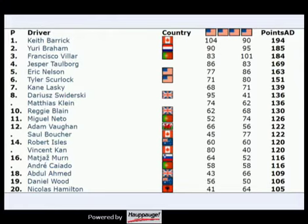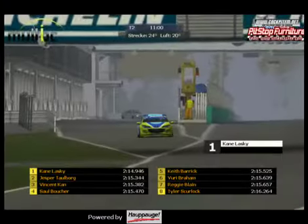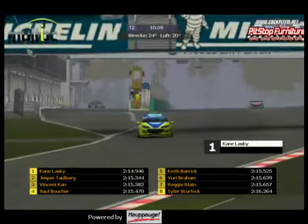Francisco Villar's second race win at Road America helped him into third place overall, while the Honda of Jesper Tarborg is in 4th, and Eric Nelson in the Peugeot 407 is in 5th. It's a very early championship table, as you can see. We are into round 2 now, and here we are in the practice session.